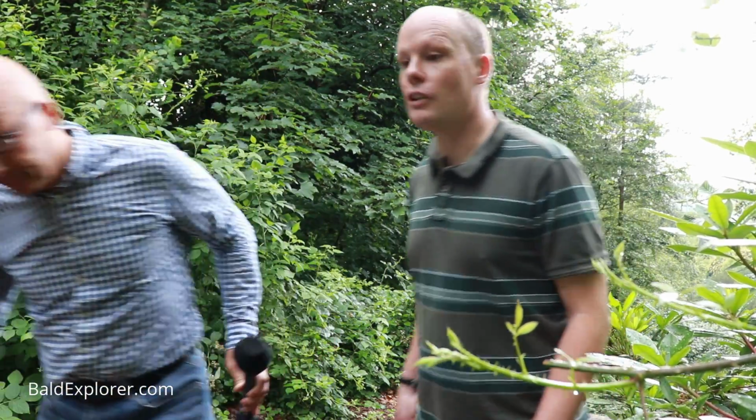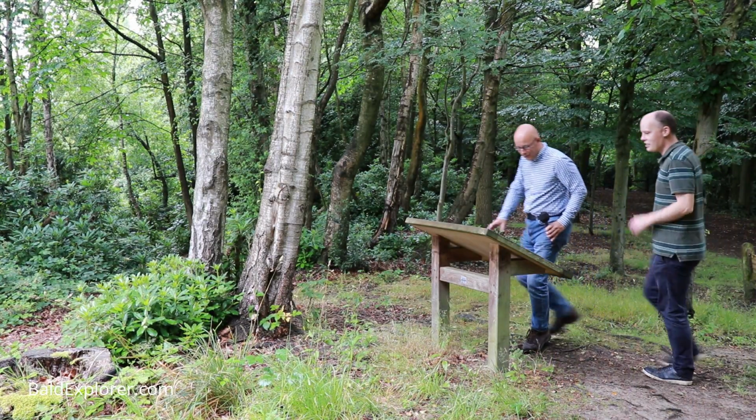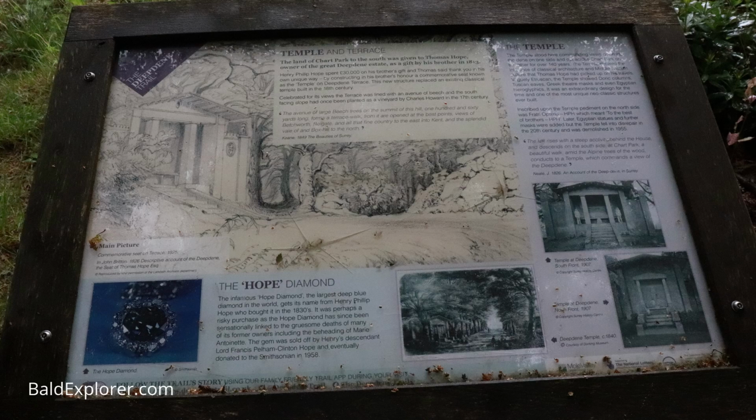Anyway, let's go and have a look. Oh look, there's a sign. A useful sign. And of course, the beech trees are all here. They look splendid.